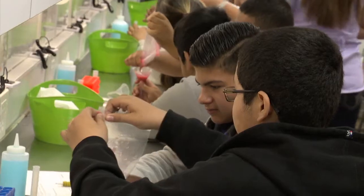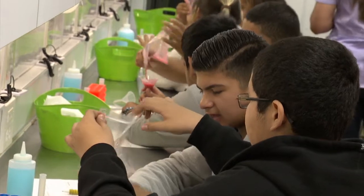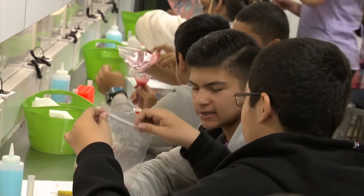Diego Villagren and his lab partner are following the steps to isolate strands of strawberry DNA. Yeah, this was very interesting. I would actually like to go in depth more with this and actually learn more about how you can extract DNA from other things other than strawberries.